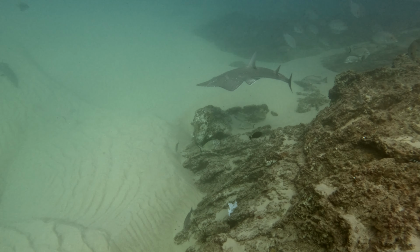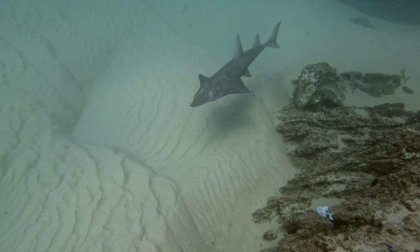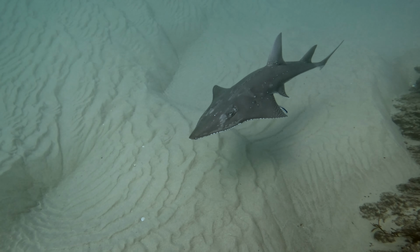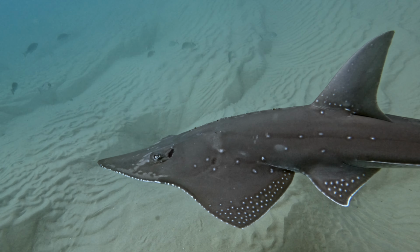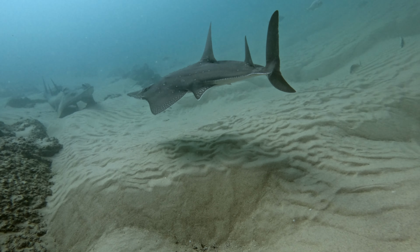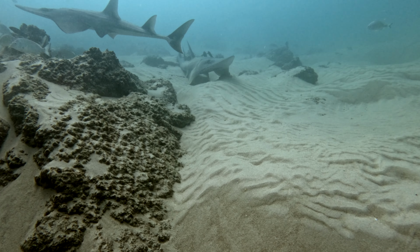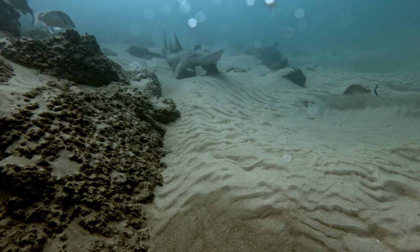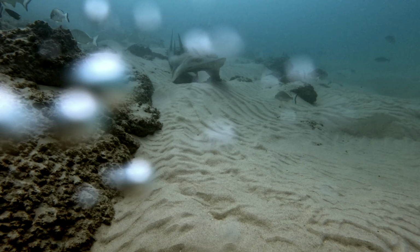It does actually decide to turn around, and as I drop down it comes right past me. I could have touched it, but I didn't want to freak it out in any way. Look at that, what a beautiful, beautiful sea creature. Closest I've been to a guitarfish so far, and it was just a really wonderful experience.